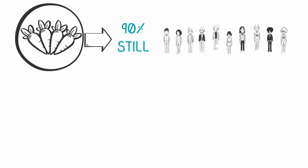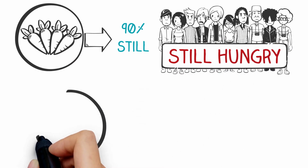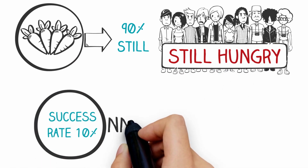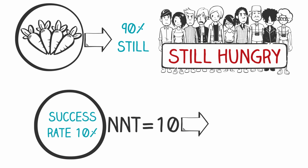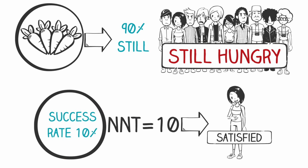And let's say that you just had some carrot sticks. In this case, 90% of the people are probably still going to be hungry after lunch. Success rate, 10%. NNT equals 10. You have to feed 10 people carrot sticks in order to achieve your goal of having at least one person say they aren't hungry anymore.